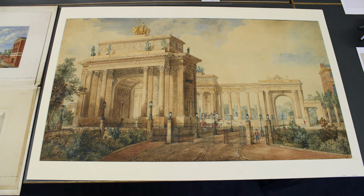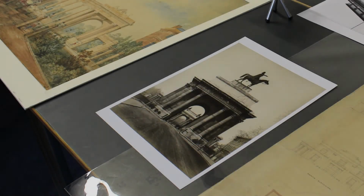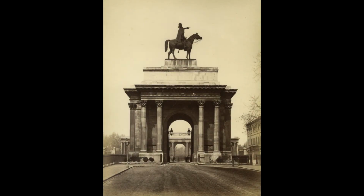Just imagine Burton's shock and dismay when in 1881 his carefully calibrated, beautifully considered quadriga was replaced by the statue of Wellington sideways on the horse. That just completely changed the way the structure had been conceived, and judging by the correspondence, caused no end of grief to the architect himself.